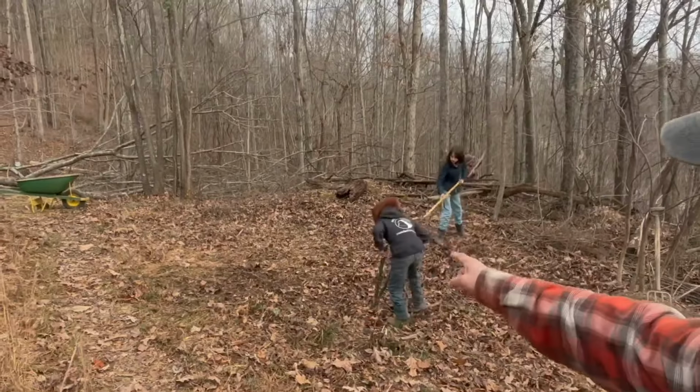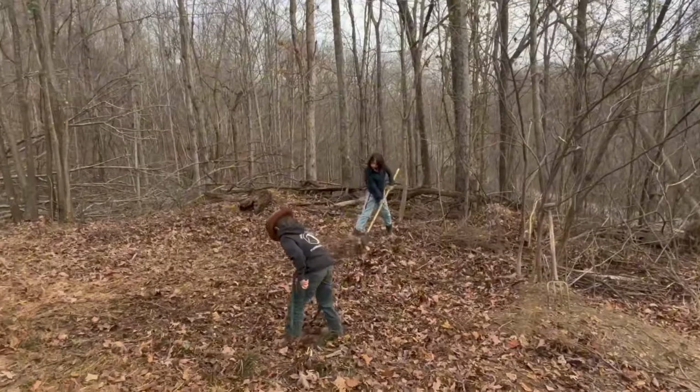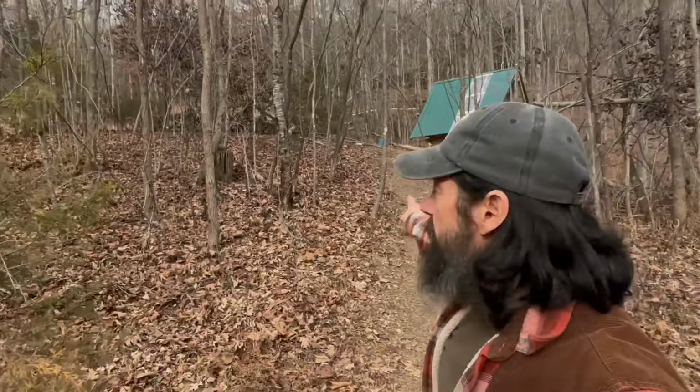The build site, the future build site. Kids are all doing cleanup right now. There is my son's tiny cabin that he built. He just finished it up a little while ago. I'll show you that a little later. We have a video coming out on that as well.